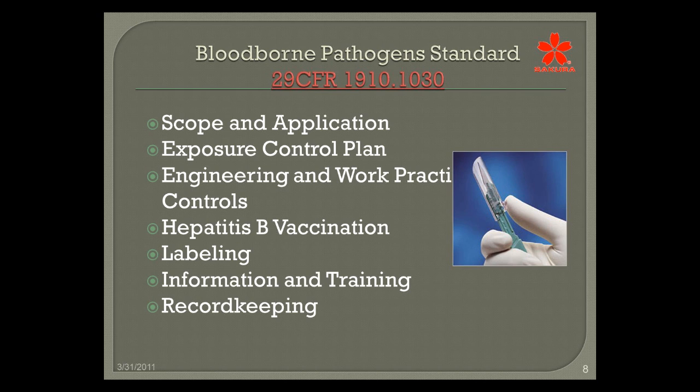Next, engineering and work practice controls. Biological safety cabinets, not a lot of histology laboratories have these available, but some are actually designed for hazardous chemicals also, though typically they're designed to be worked with potentially infectious agents. And then also you may have autoclaves. I discussed sharps containers, and other things to actually control potential exposure within the laboratory while working with these samples.